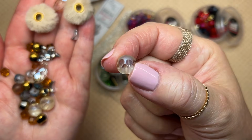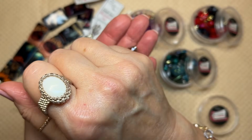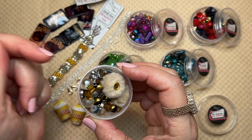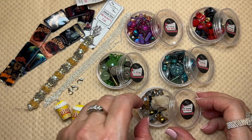The crystals are stunning. Look at the faceting on that crystal. Like I said, the bead mixes alone are absolutely amazing. I'm super excited to start working with this box. And I just think it's so clever and so well done.